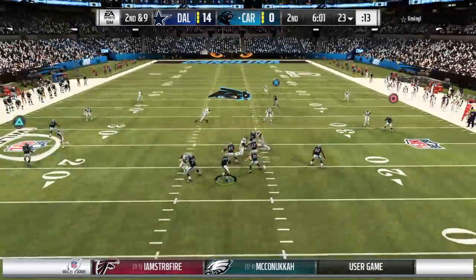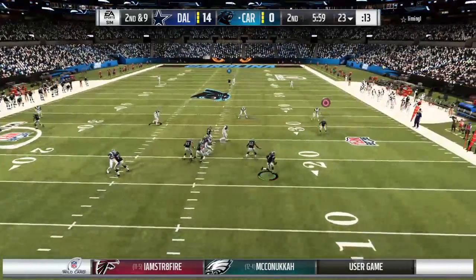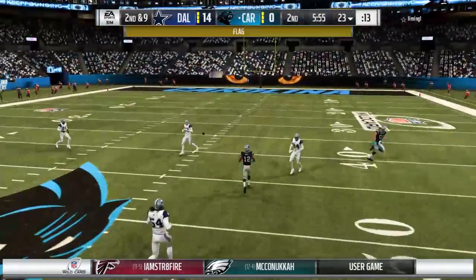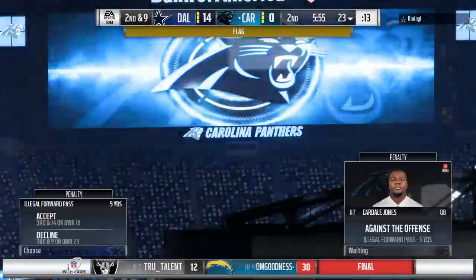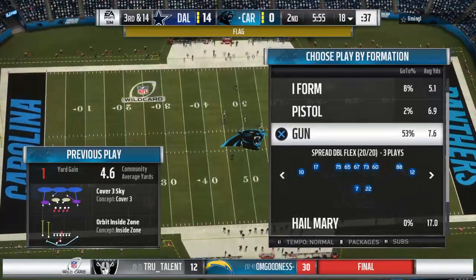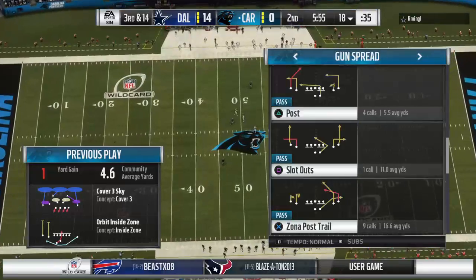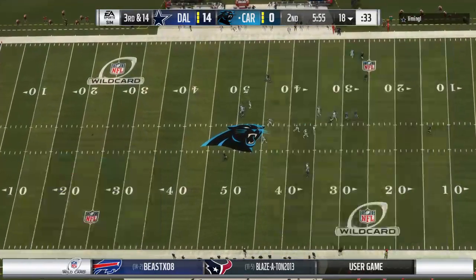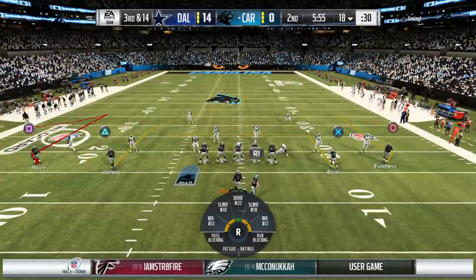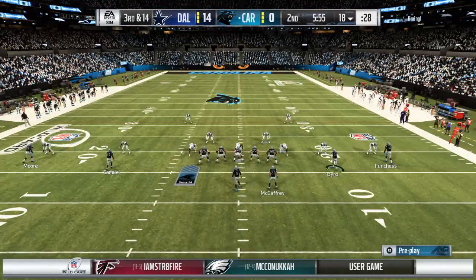Looking to throw on 2nd down. Jones escaping the pressure right. And that's going to wind up incomplete. However, we do have a flag down. Let's check in with our referee. Maybe worse than the loss of yardage, they also lose the down. So now it's 3rd and long.